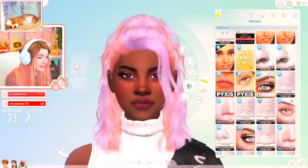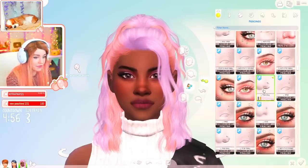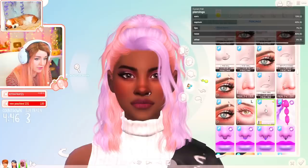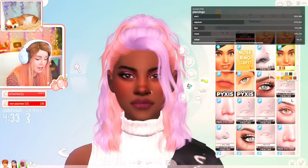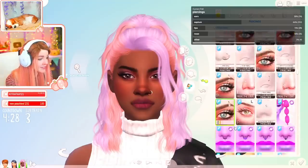You think no piercings? Is piercings gothy or not, though? Pastel goths. Do you have piercings? Let me know. The nose rings aren't working on her nose. Oh, that one is. Boom. And should I go for like a pastel piercing? What do you guys think? Ears and nose. Okay.